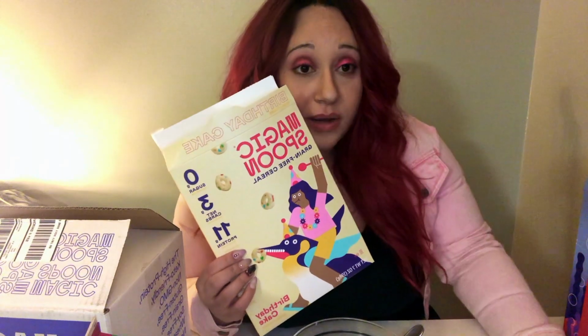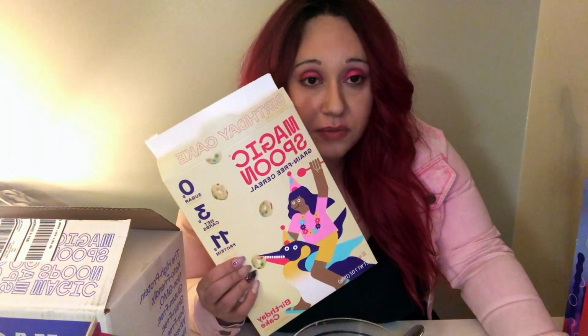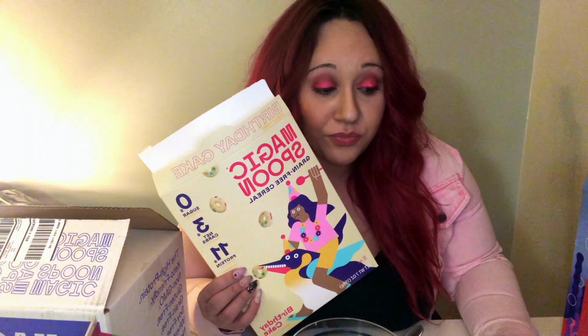It's a little disappointing because I think I was probably the most excited for this flavor. And I'm not saying that there's anything wrong with it, but it was not distinctive enough to really tell the difference between this and the frosted.